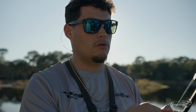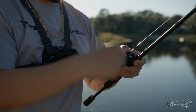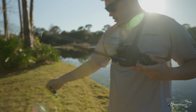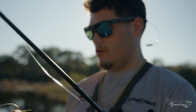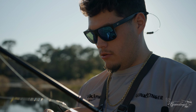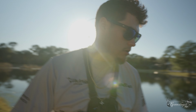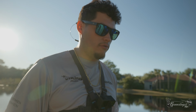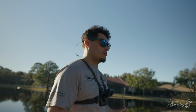But just gonna try to catch some fish here. I think Jake texted me and said he's on his way. I don't know where he's at, but he's on his way. So he'll be fishing up with us and catching up with us in a little bit. And hopefully we can catch like a 8-pounder today. That'd be nice.